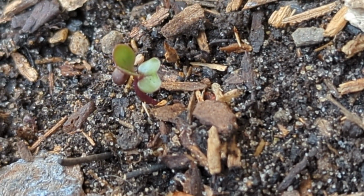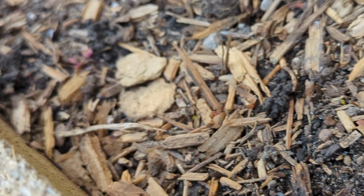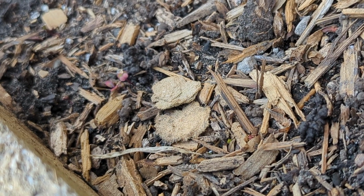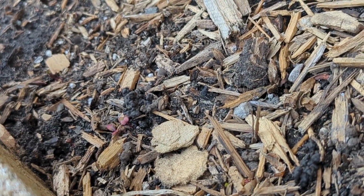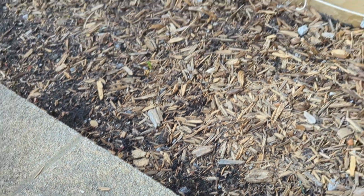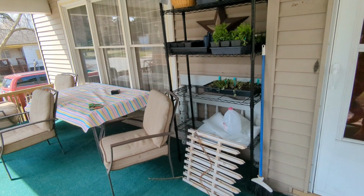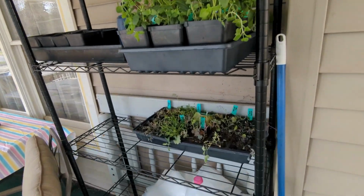We put kohlrabi seed in here, and I was afraid it wasn't coming up. But look, there's another one right there. And a flying ant. The flying ants are out. Can't help that. But we should have kohlrabi and peas in this bed. So that's exciting. Easter party leftovers out here, but I do have a couple racks of some things.